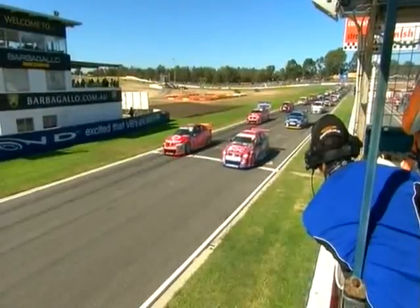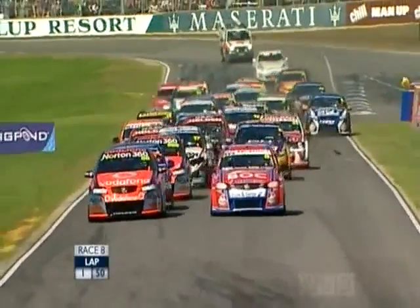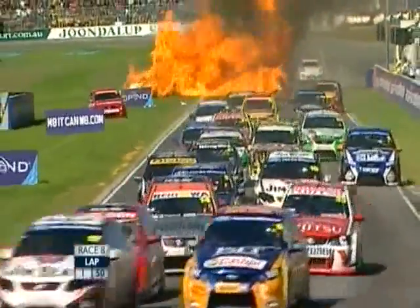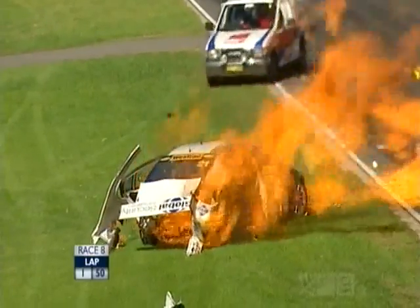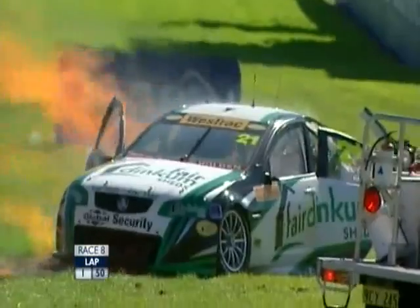Make the jump. Bright gets a good initial bite. Alex Davison makes a stormer. Slots to the inside. That's massive. Oh, the slots on the grid. He was stalled on the grid and has been hit from behind. And Karl's moving, trying to get out of this car quickly.